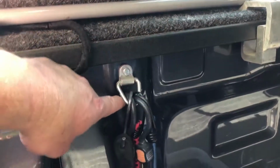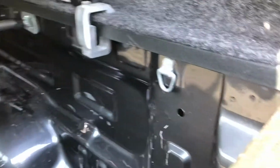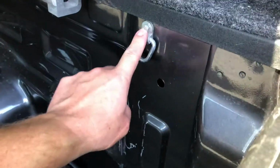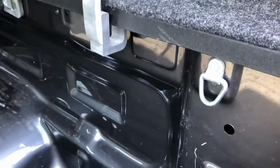I went ahead and just put in a couple of these. I call them a D-ring, just a little hook there. Just little attachment points for hauling gas cans and stuff like that. Picked those little rings up at Home Depot and then stuck a bolt in them. That does kind of look like a metric bolt. That might be 6mm. It's been a while.